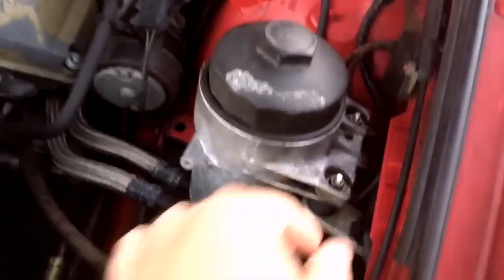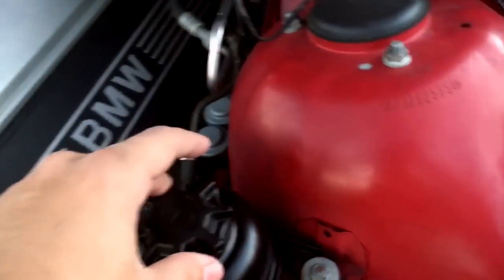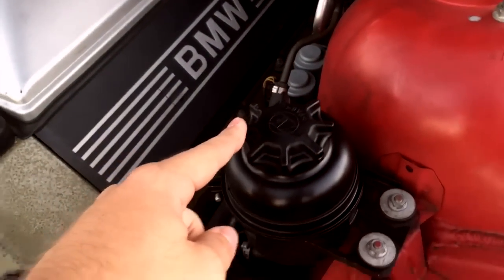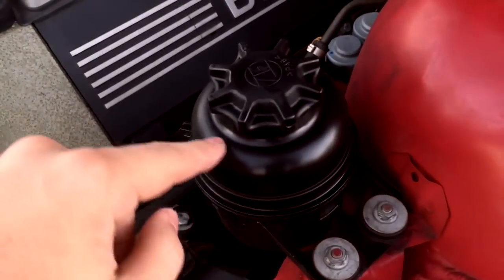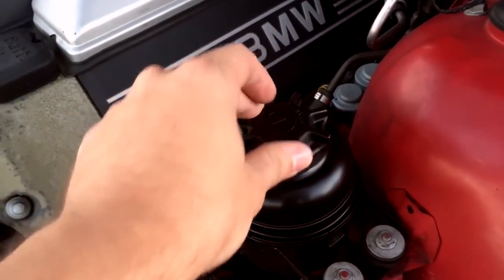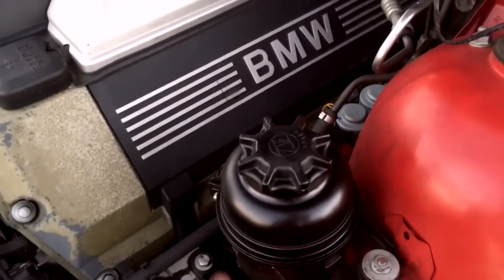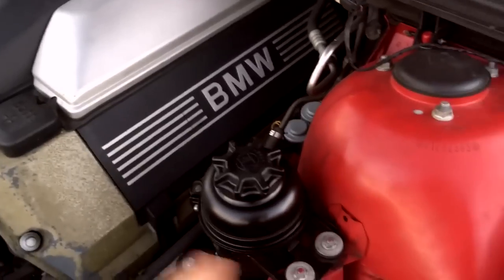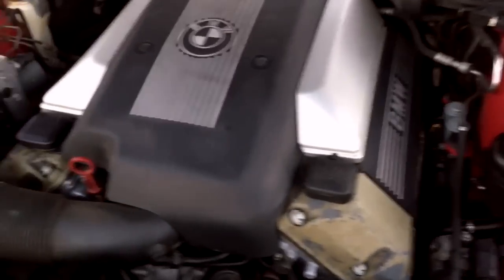When I bought this car, I replaced the little mounts here. I replaced the little O-ring here. By the way, guys, if you're in a 540 or any E39 in general, if it's having the reservoir leaking around here, it usually sweats around here. That's usually the little gasket in the cap has gone bad. There's a part number. You can look it up on RealOEM. And when you replace that little O-ring, that stops all of the leakage around the top. Really nice, just keeps things tidy.